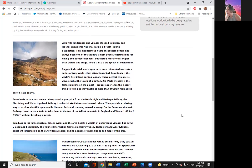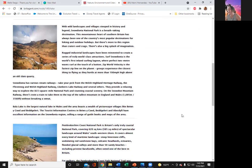With wild landscapes and villages steeped in history and legend, Snowdonia National Park is a breathtaking destination. This mountainous heart of northern Wales has always been one of the country's most popular destinations for hiking and outdoor holidays. But there's more to this region than craters and crags. There's also a big splash of imagination. Rugged industrial landscapes have been reinvented to create a series of truly world-class attractions. Surf Snowdonia is the world's first inland surfing lagoon, where perfect 2-meter waves curl at the touch of a button. Zip World Velocity is the fastest zip line on the planet. Groups experience the closest thing to flying as they hurtle at more than 100 miles an hour, high above an old slate quarry. Holy guacamole.